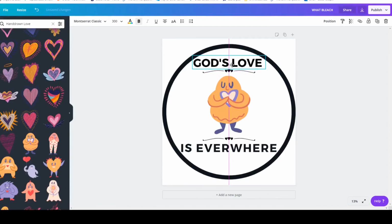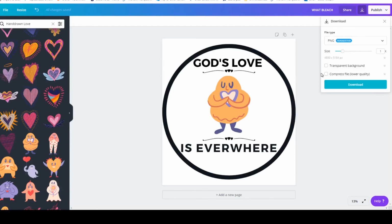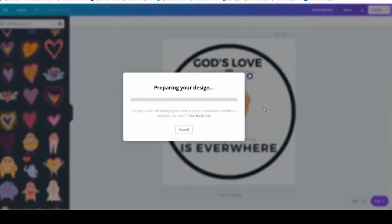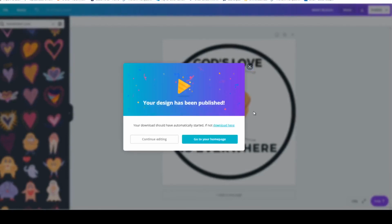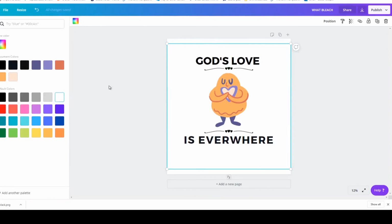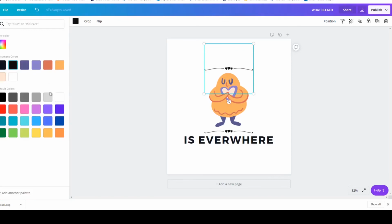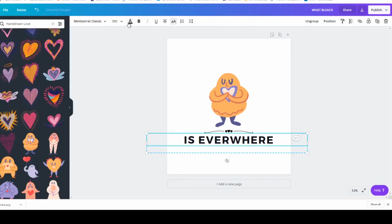This is exactly what I have in mind. So, without further ado, I'm going to download it and send it to Redbubble. Mind you, we have to download two versions of this. We've got to download the white against black background and black against white background. So now we're going to change the fonts into white for our black t-shirts and black items.